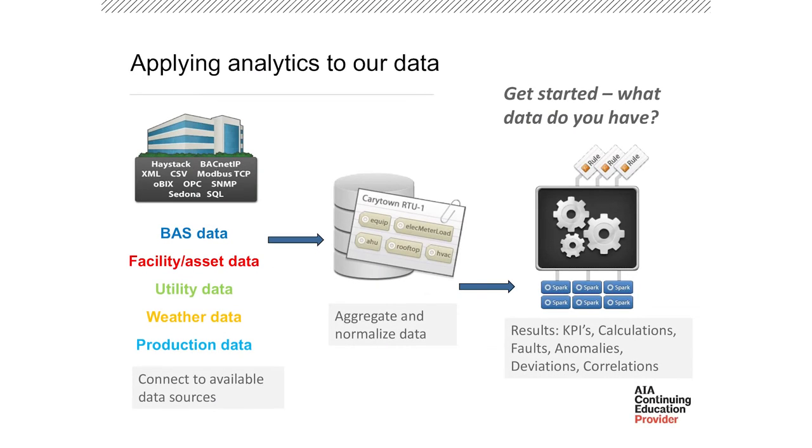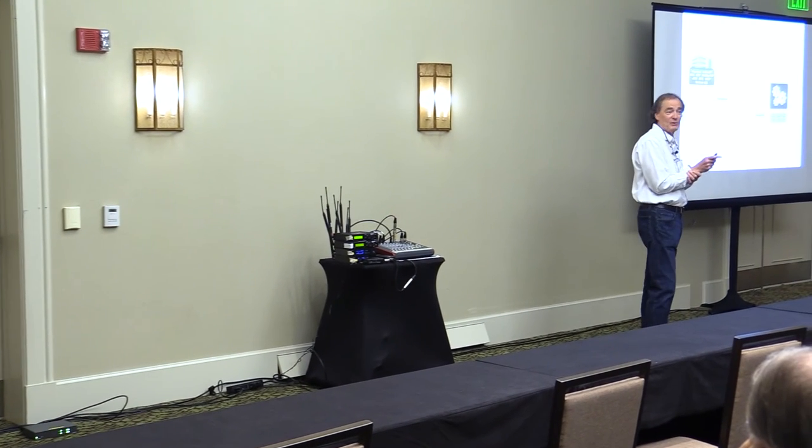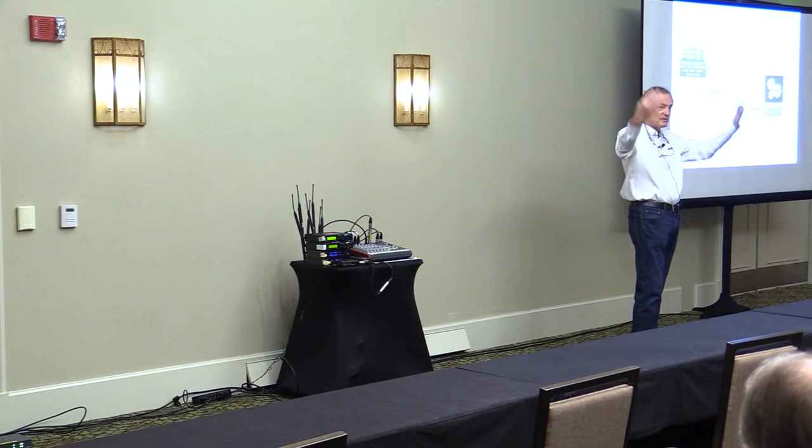So what's involved in applying analytics to data? The first thing is, what data source is it, and how am I going to connect to it? One of the things I like to mention is it's not just the sensors. It's not just the BAS system. What about just asset data that we need to know? We had a customer, I thought it was really interesting. One of the first things they did with their meter data was compare it against type of building design. They learned that some of their older buildings were actually better performing than the new ones that were supposed to perform better. Now they knew something to proceed.